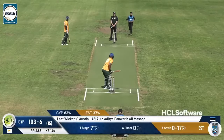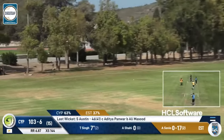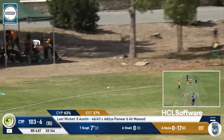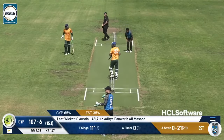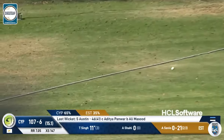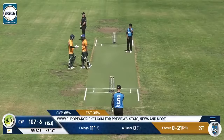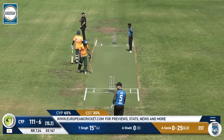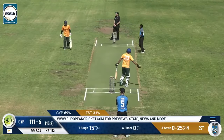Arjun Sahi and Taranjit Singh, maybe, to get some big runs on the board for them. Taranjit, yeah, and I'm surprised with this field. Taranjit, well, he's played a tennis shot for this. The chase is on for the fielder. Not going to get it. Well, Wimbledon is coming up soon, and it's Taranjit who is serving up some magic at the moment. Oh, that's in the slot.